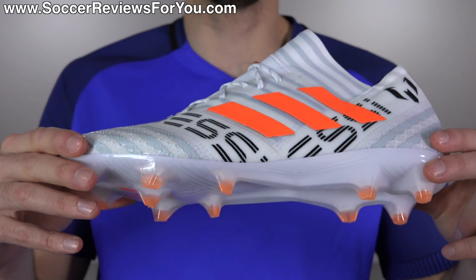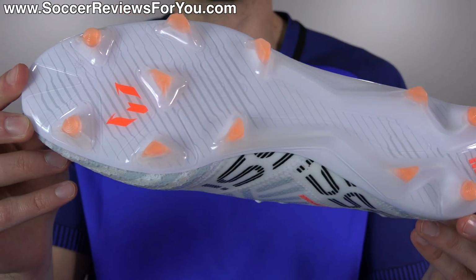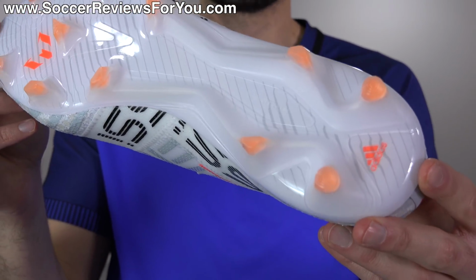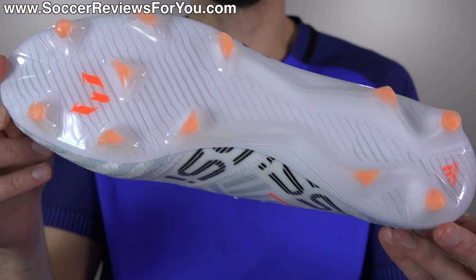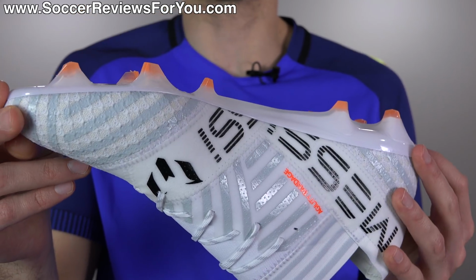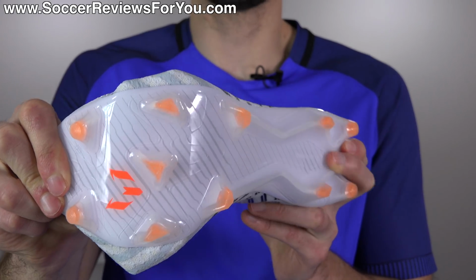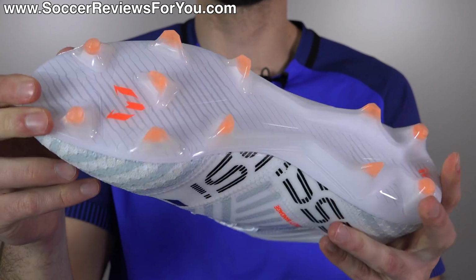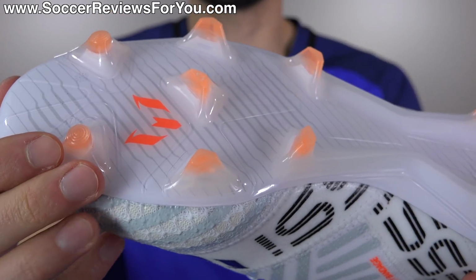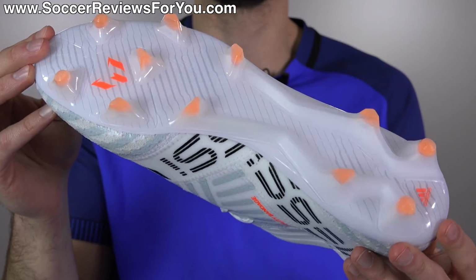The other modification, the only other modification you're gonna find here, is the fact that this does not have a torsion frame sole plate and technically doesn't have the same Nemeziz stud pattern. Instead, again, you get the sprint frame sole plate and stud pattern taken from the previous generation of Messi models, the 16 generation. So because it is a sprint frame, it's technically a little bit thinner. I would argue it's not quite as flexible, or doesn't flex quite as naturally as the torsion frame on the regular variation. And the studs are slightly different in shape, smaller in profile, but they're the exact same layout you're gonna find across the entire Adidas line.